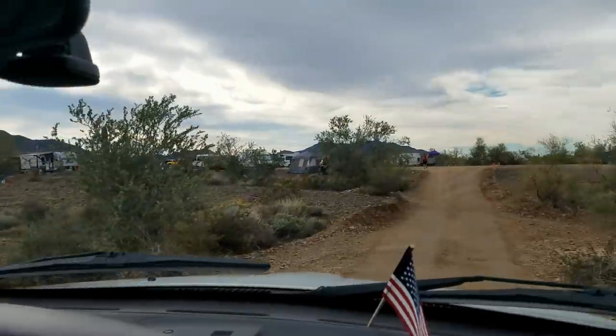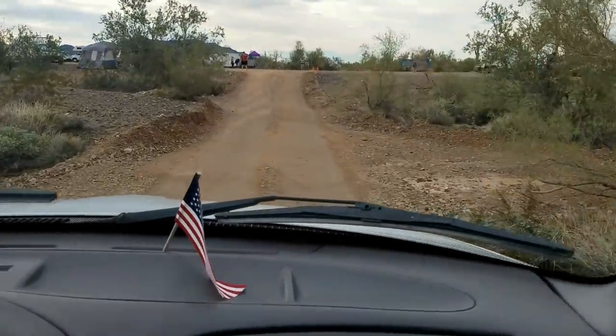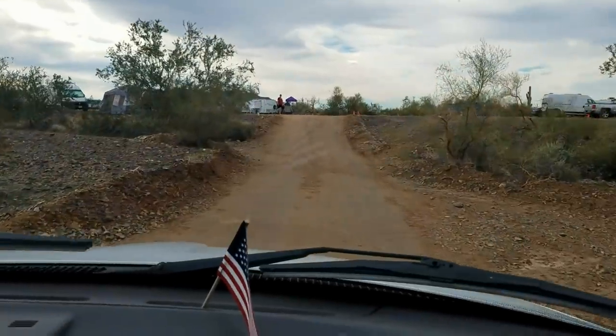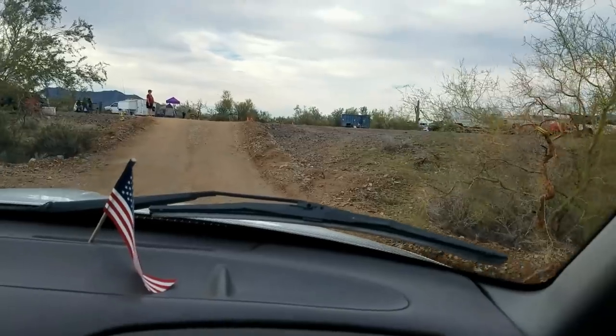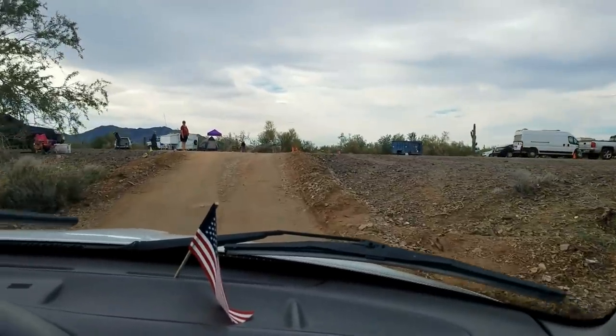And this is wash number 2 of 6. Goodness. This one ran yesterday. Look at all that silt. Looks like they got a meeting going on over there. Yep. This is main camp here.